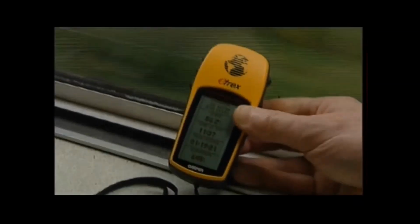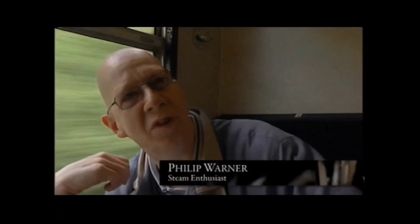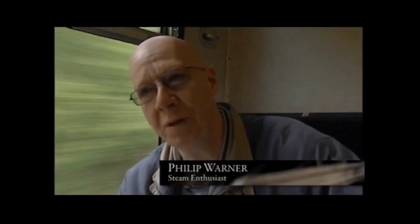At 51 miles an hour we're doing at the moment. When we went into the tunnel we were doing 25 miles an hour. So we speeded up during the tunnel. And as we're coming out of the tunnel, obviously we're going downhill into Huddersfield.